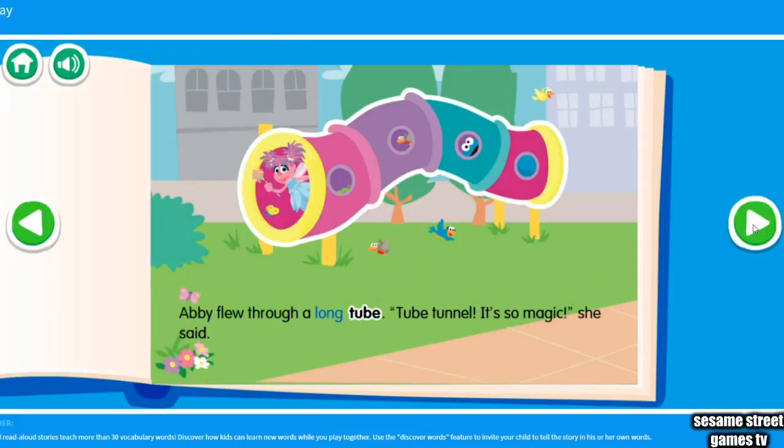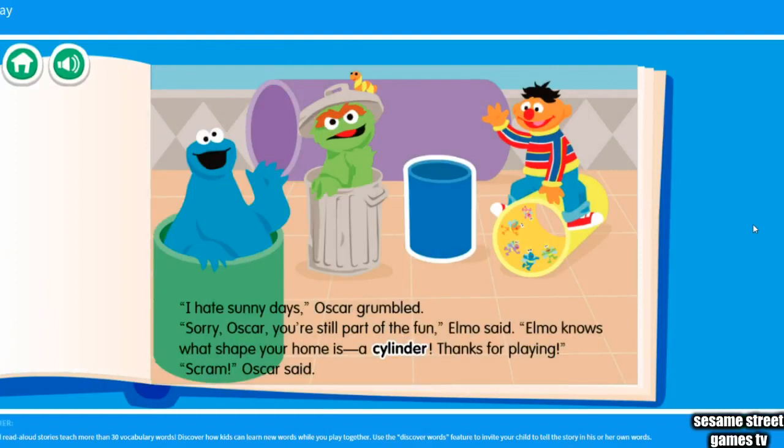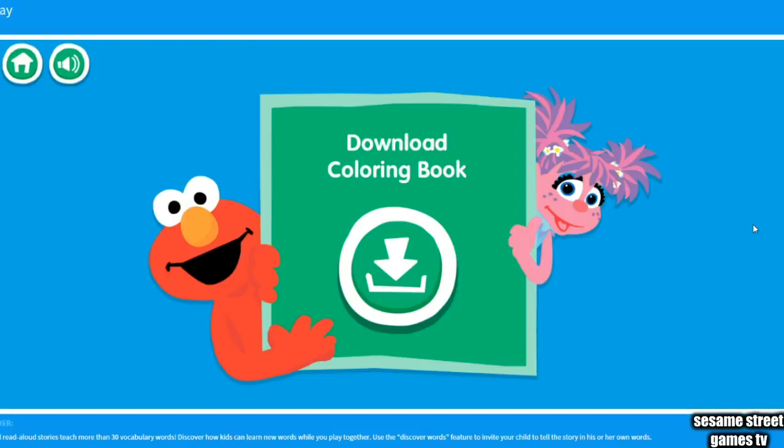Abby flew through a long tube. Tube tunnel! It's so magic, she said. I hate sunny days, Oscar grumbled. Sorry, Oscar, you're still part of the fun, Elmo said. Elmo knows what shape your home is. A cylinder! Thanks for playing! Scram, Oscar said. That was fun!